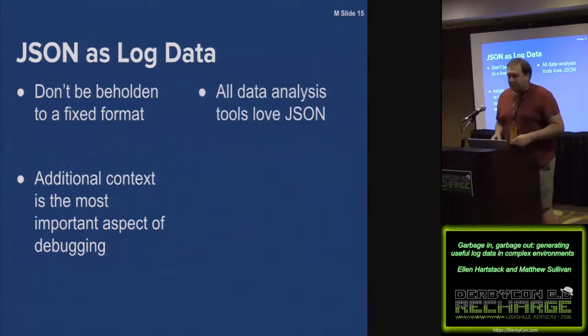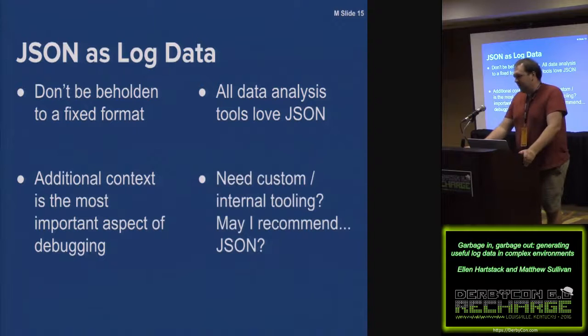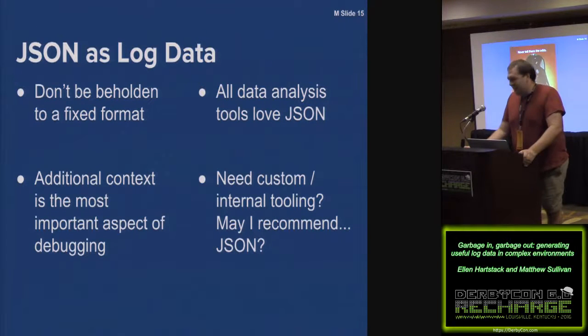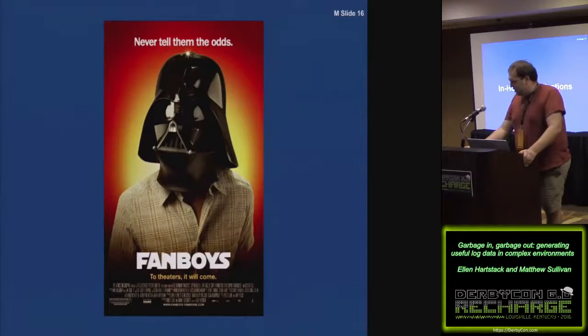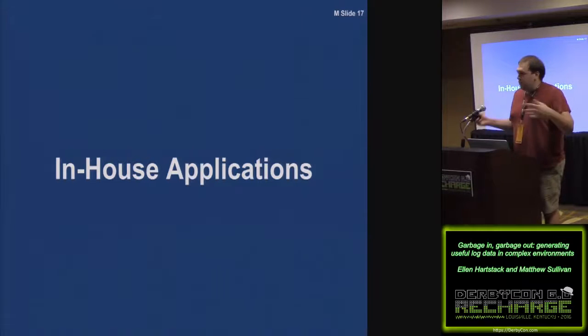The other thing that's good to remember is that all good data analysis tools love JSON. In fact, a lot of them, that would be their preferred format. So that's something to keep in mind as well. Finally, if you need any sort of custom or internal tooling, may I recommend JSON? Yes, I'm a fanboy, but it's true. JSON can pretty much make your life move from a kind of living hell into something where you actually have standards and recommendations. You can go to every team at your company and say, if you're putting out log data, just put it out as JSON. Everyone can be responsible for getting that standardized, and then it's just easy to suck in. You don't have to worry about whether the system is even logging or not. Did it break? You have an answer immediately.